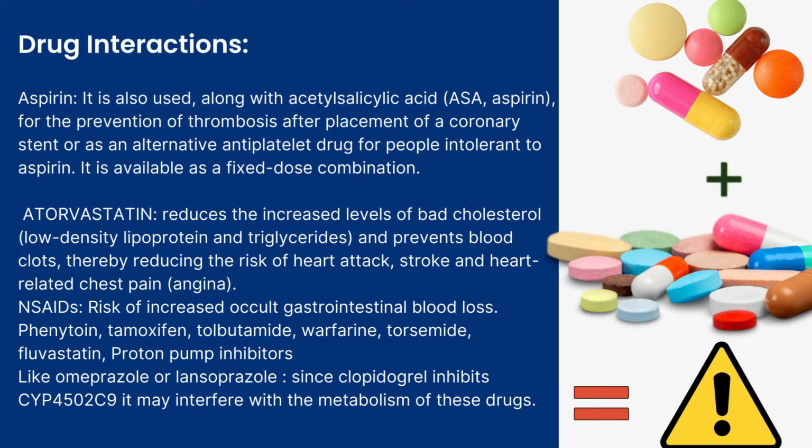Phenytoin, tamoxifen, tolbutamide, warfarin, torsemide, fluvastatin, proton pump inhibitors like omeprazole or lansoprazole. Since clopidogrel inhibits CYP2C9, it may interfere with the metabolism of these drugs.